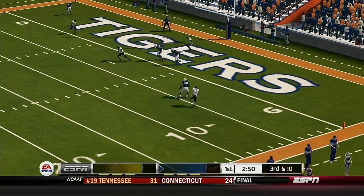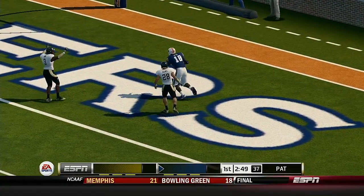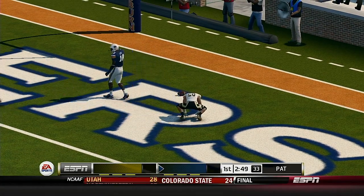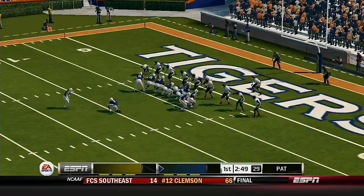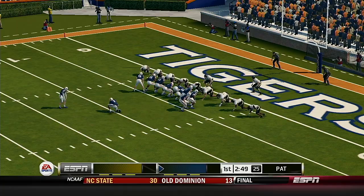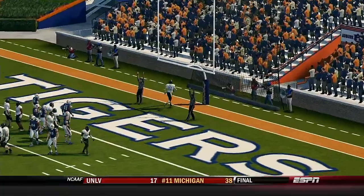Going long. And it's caught. Touchdown, Auburn. And he converts the extra point.